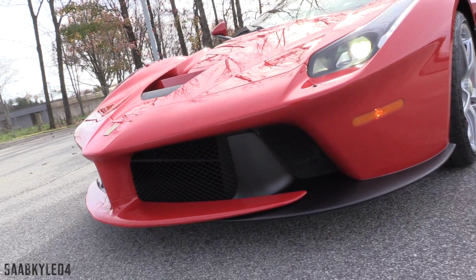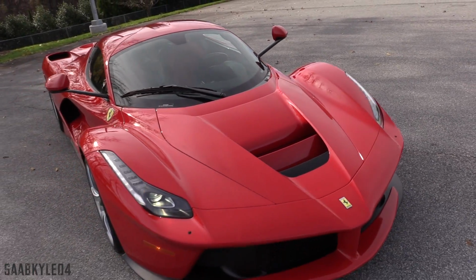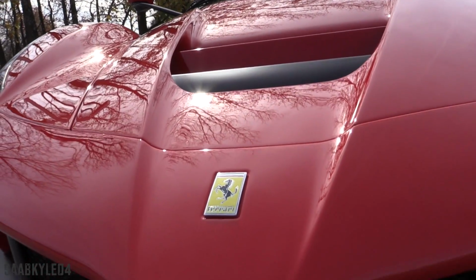Worldwide production is limited to just 499 units. All have been spoken for, with around 120 or so destined for the United States. In comparison, the P1 is limited to 375 units, while the 918 is limited to 918 units.